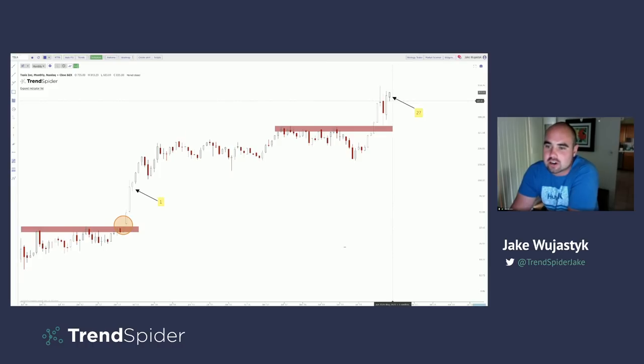And if you look here, notice how similar this candle is. We've got this big impulse candle here, and then you've got this inside month, pretty much closing right within the previous month's wick.